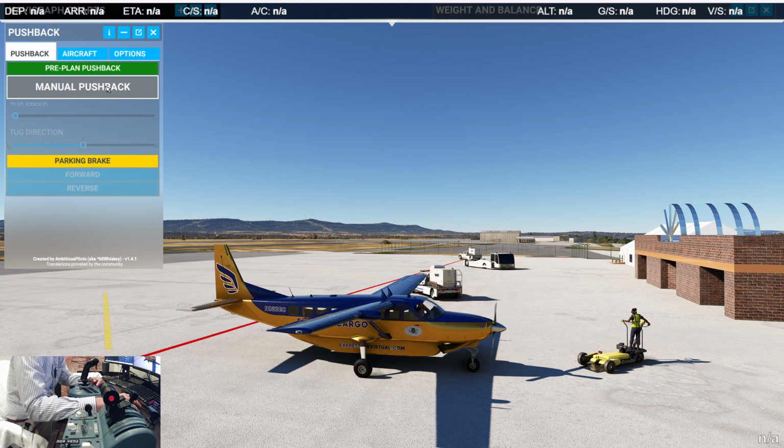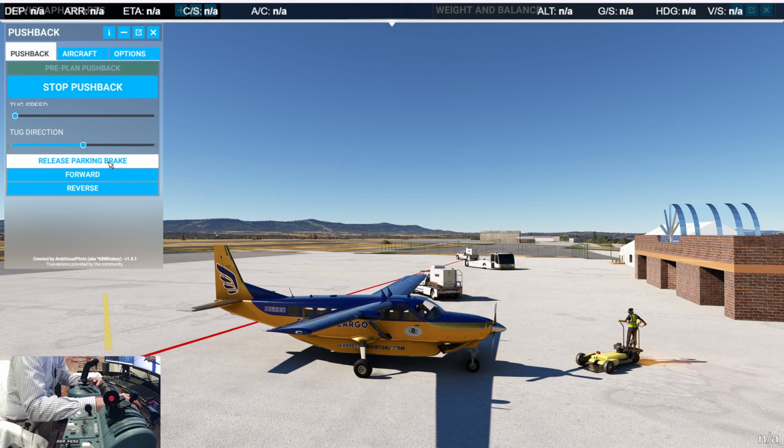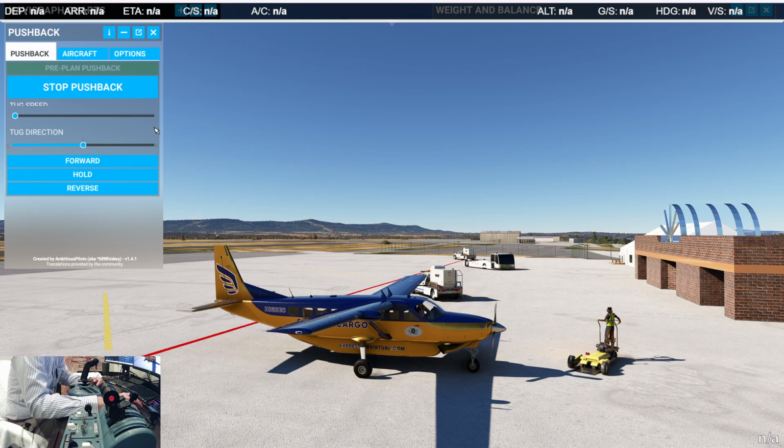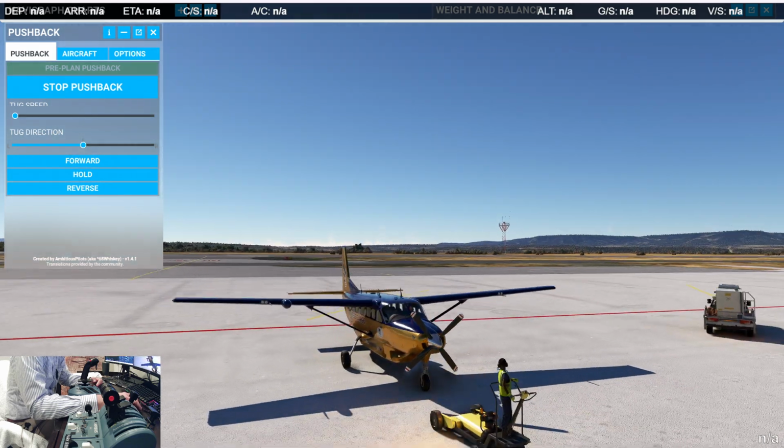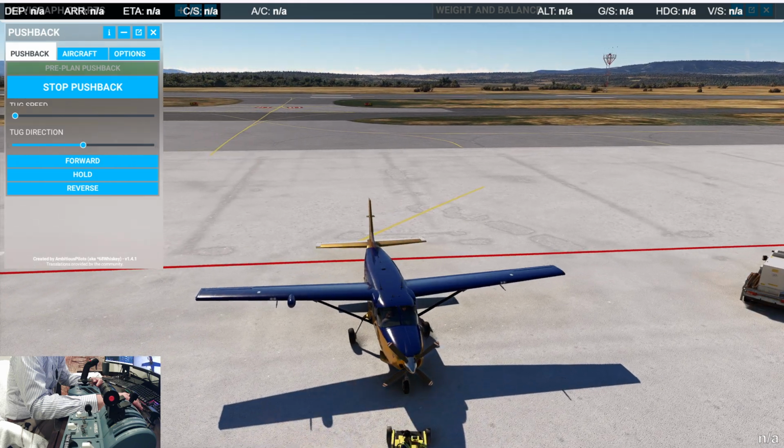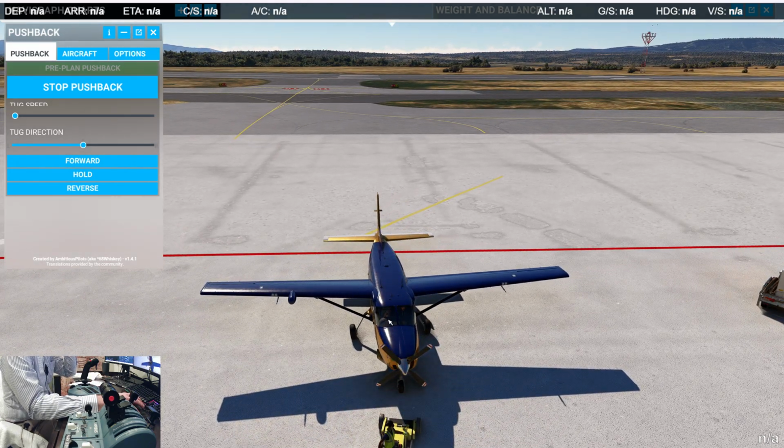Let's go ahead and get a manual pushback. Let's release our parking brake. Yeah, so here we go. Got a pretty clear day. VFR out of the way. We did file IFR though.